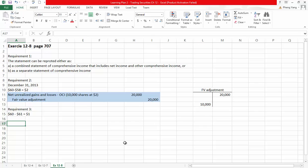So the way we would do this is, let's just write it out. So the net unrealized gains and losses is going to be 10,000 shares at $3. Okay, why is it $3 and not $1?